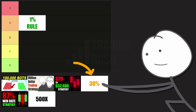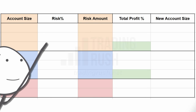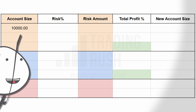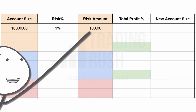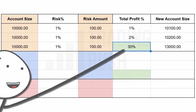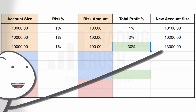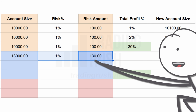The next growth method is the stage-based method. I used to use this method until I found a better one. Basically, in this stage-based method, if you have a $10,000 account and you risk 1% of that on each trade, which is $100, then you keep risking the same $100 until your account grows by around 30%, which in this case is $13,000. From the next trade on, you risk 1% of this 30% bigger account size.